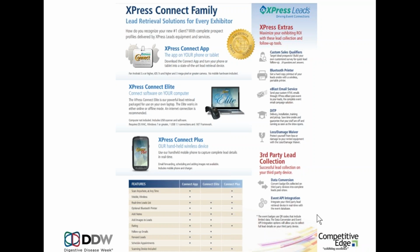So for those companies that want to use their own lead retrieval, whether they rented from a third party or maybe they purchased a solution on their own, we do have options available, so you can get all that data that's behind the QR code. We have either data conversion service, and we have event API integration. And the data conversion service is where we would get your lead file after the show. We would then marry it to the database, get all of the missing data, and then email it back to you after the show. And that goes for $550.